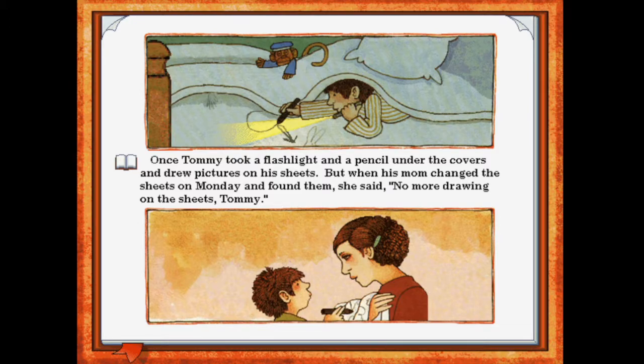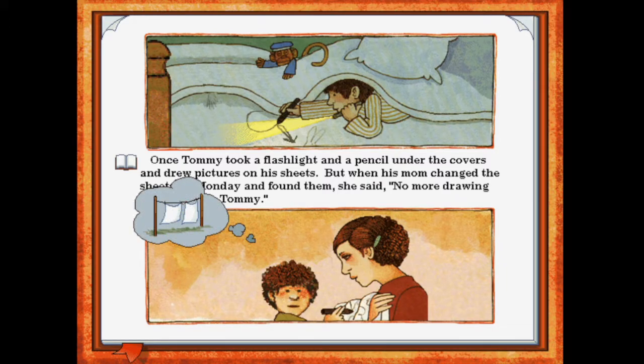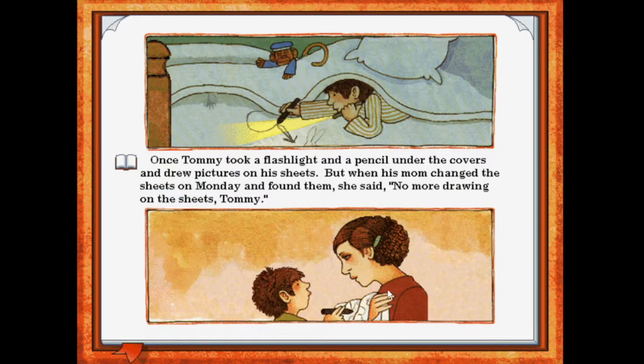I'm sorry, Mom. I won't do it again. I didn't know she washed sheets every week. I like your pictures, just not on the sheets.